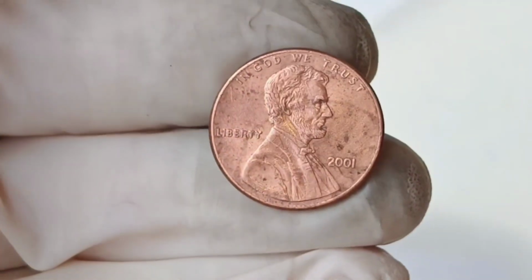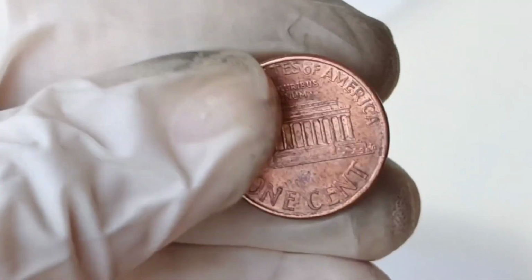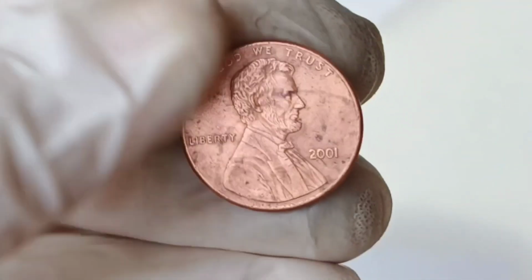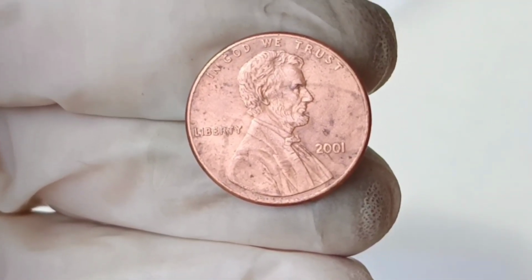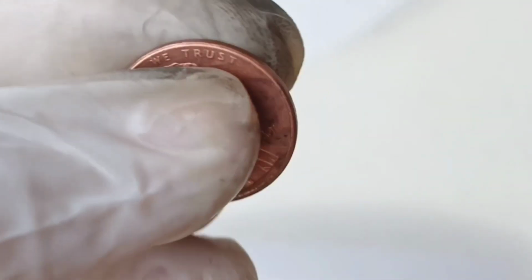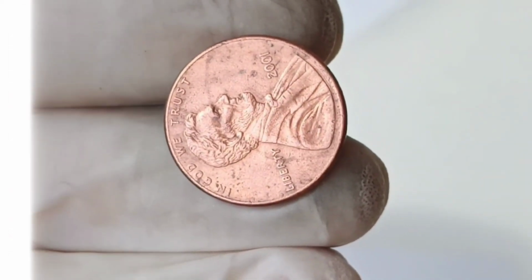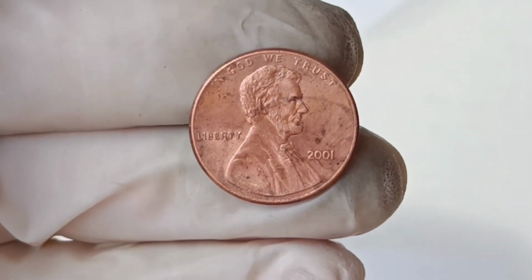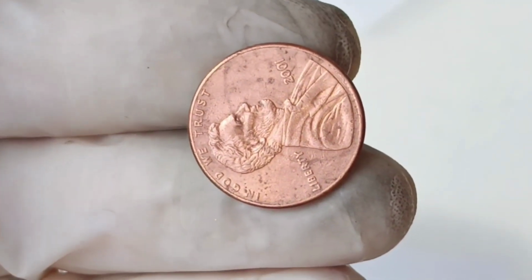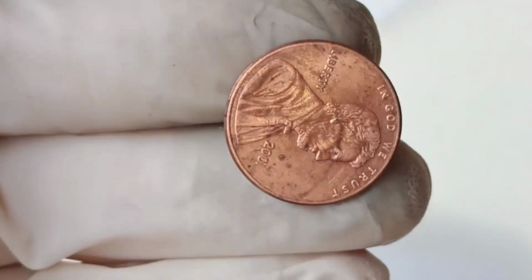Coins that are struck with mistakes, imperfections, or unique characteristics are often highly sought after by collectors and can command huge sums at auction. In the case of the 2001 1-cent coin, there are a few specific errors that can make these pennies worth more than you could ever imagine. So let's break them down. First up, we have the off-center strike.